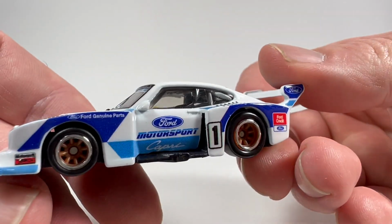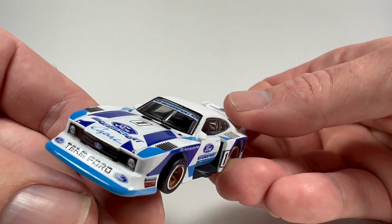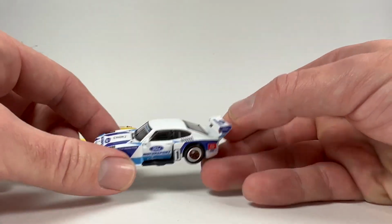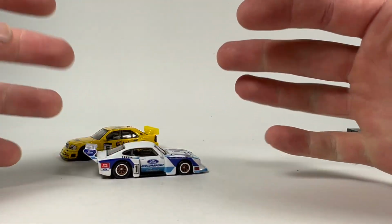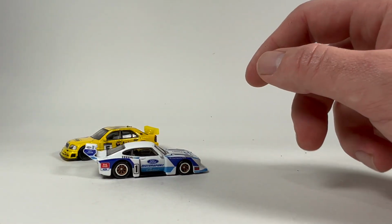Ford Credit. This is a really cool model, actually. I really do like it. It's got a super silhouette look to it. It's really cool. All right, I'm digging that.